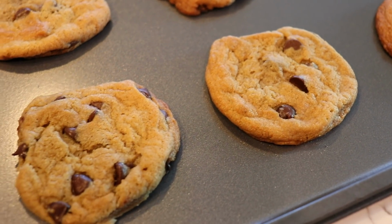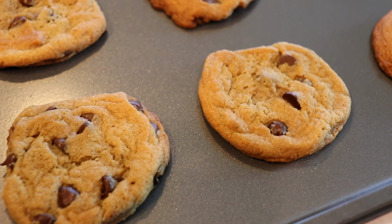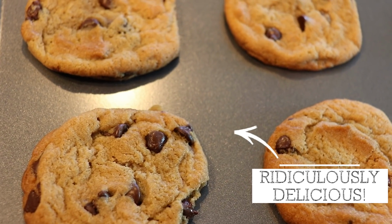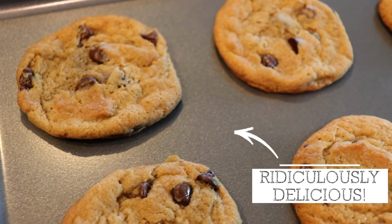You guys, once I tasted these cookies, it was love at first bite. I was blown away by how good they were. And I actually had to put myself on a bit of a restriction from not eating so many at once. They are just that tasty.